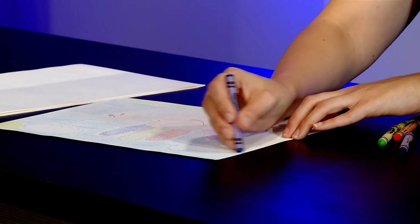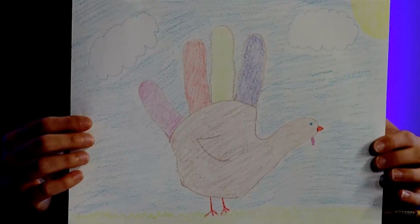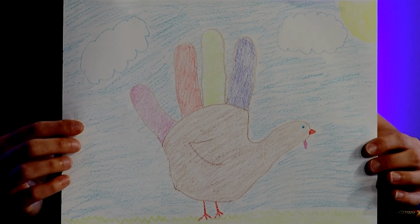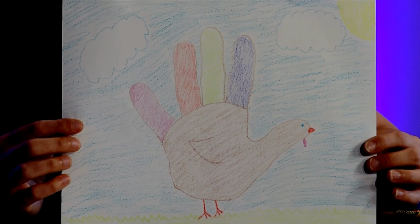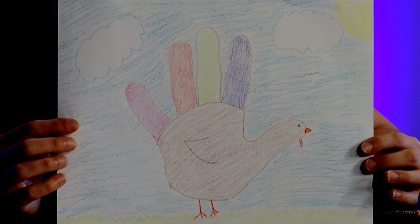Ooh, and we just have this one last section. We've almost made it. All right, and now we're finishing up our blue sky. And I think we have finished. Are you ready to take a look? I know I am very excited for our turkey reveal. Look at this turkey. You did this with me. Great job. You should be so proud of yourself. I've had so much fun making this turkey friend for us.